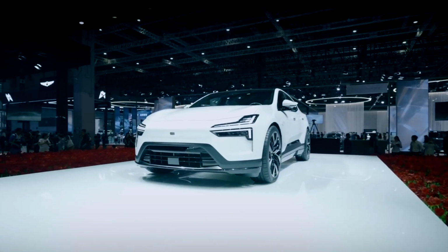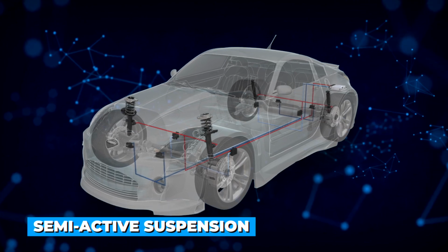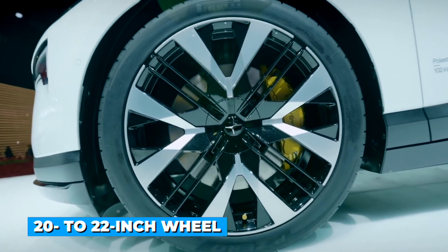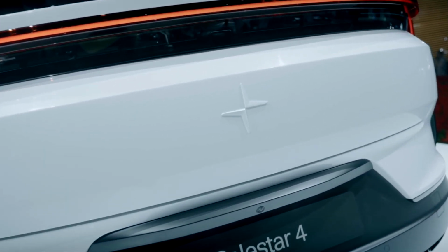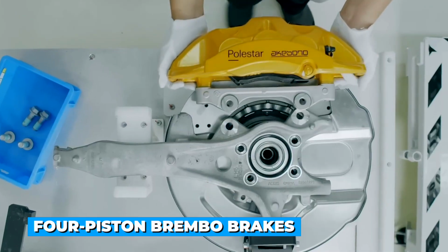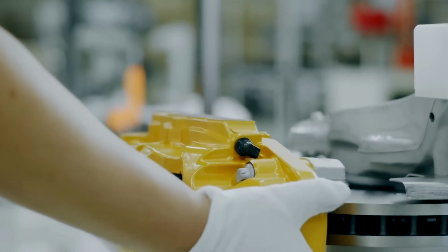The dual-motor variant includes a semi-active suspension, and Polestar offers a variety of 20 to 22-inch wheel options with either Pirelli or Michelin tires for the model lineup. There is a performance package that incorporates Polestar-engineered chassis tuning for the long-range dual-motor variant. The package also includes 22-inch wheels, 4-piston Brembo brakes, and gold accents on the seatbelts, valve covers, and brakes.